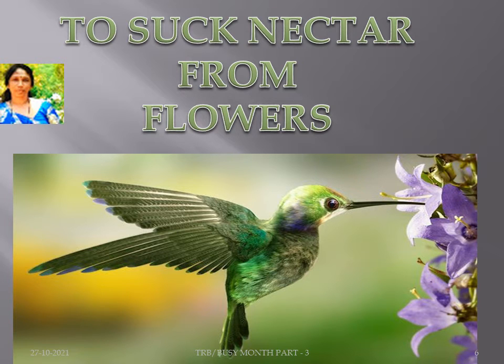Now, the beaks to suck nectar from flowers. Though the bird is very small, the beak is long. Nectar is present deep inside the flower.